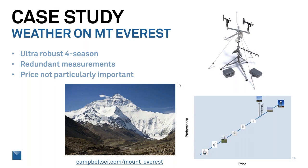So this station's ultra robust. I would call it a 4-season station, but it's really not. It's really a 1-season station, right? It's just measuring wintertime conditions as we would think about them. It's got redundant measurements. You can see the specialized anemometers up here that have special coatings to shed ice and snow with redundancy in case one freezes up. You can tell there's redundancy in some of the other measurements as well.